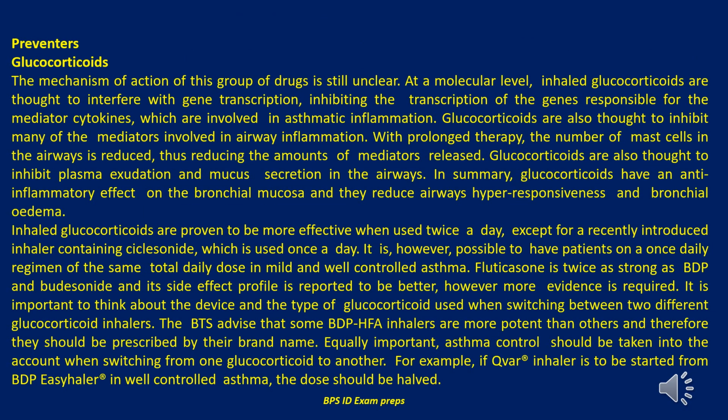Next we will discuss the preventers. Let's begin with glucocorticoids. The mechanism of action of this group of drugs is still unclear. At a molecular level, inhaled glucocorticoids are thought to interfere with gene transcription, inhibiting the transcription of the genes responsible for the mediator cytokines, which are involved in asthmatic inflammation.